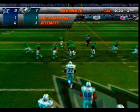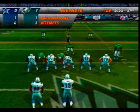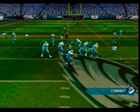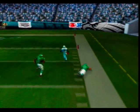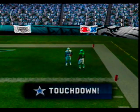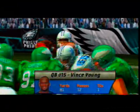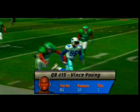And here's what they've been able to do so far on third down. The Eagles come out in a dime package. Dropping back, looking long down the right side of the field. It's caught. Touchdown, Dallas. This is nice work by both the quarterback and the receiver. Watch it here. He reads the coverage, looks for the best option, and then throws it to him.